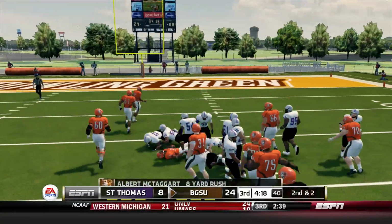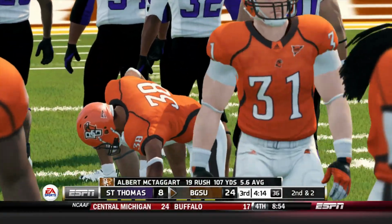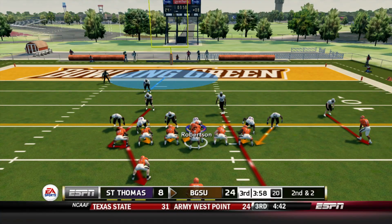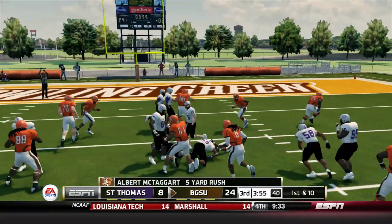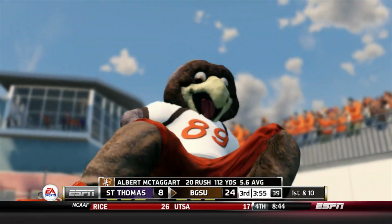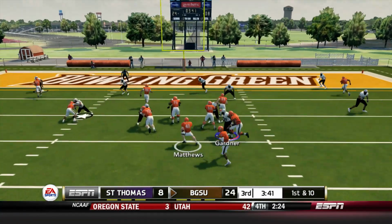But this duo of Albert McTaggart and Joey Matthews has been really the perfect combination of thunder and lightning. Joey Matthews is not the strongest runner, but he's able to really get some home runs, I should say. As now, here we go, 1st and 10.